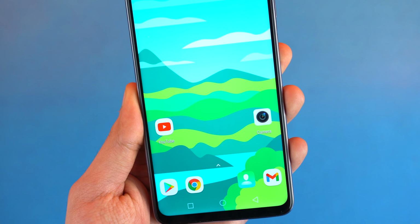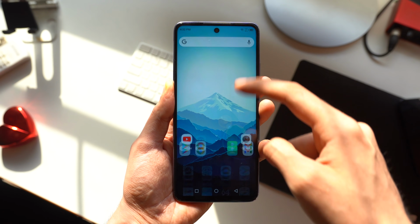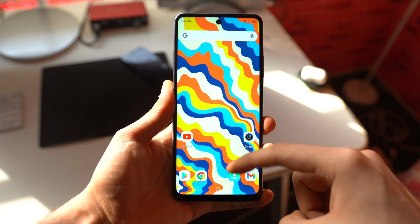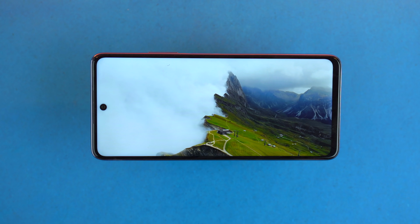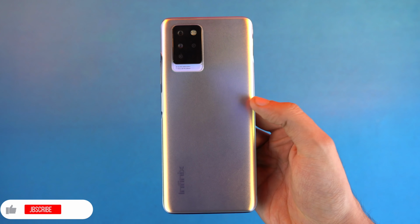Now the display is absolutely massive. We have a 6.95-inch display with about 90% screen to body ratio. It is a bright 1080p LCD screen, and it's as good as a LCD display can get. The colors are pretty decent, and I'm glad they actually went with a modern looking punch hole smartphone design rather than having a notch.